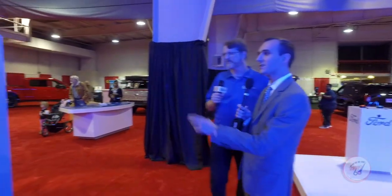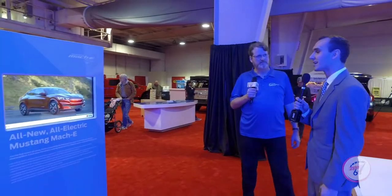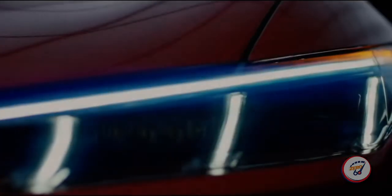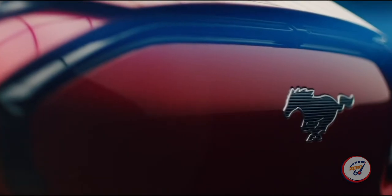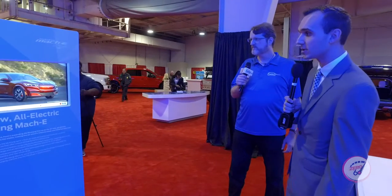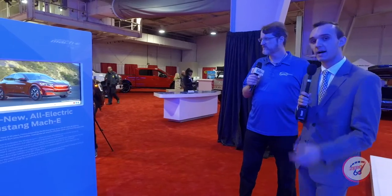Right, so the Mustang Mach-E is coming down the pike, and we have a display here that's as close as we can get. Unfortunately, like you mentioned, we don't have a prototype here, but we are beyond thrilled to announce this vehicle just a couple short months ago, and it's going to be on its way. We're reserving customers' places in line right now for orders, so you can go to Ford.com and reserve your spot in line.